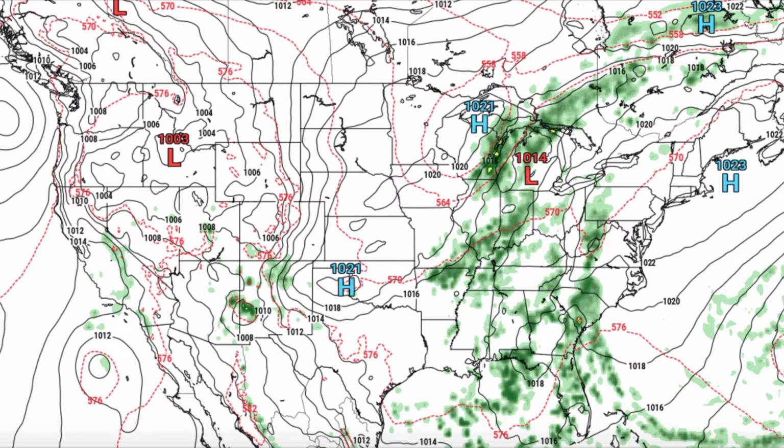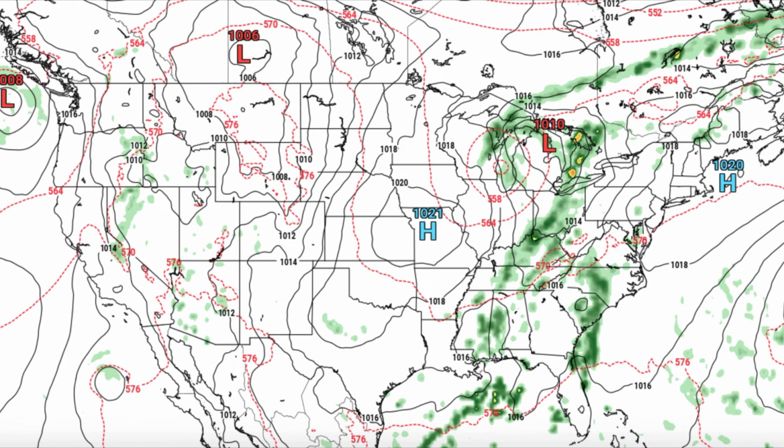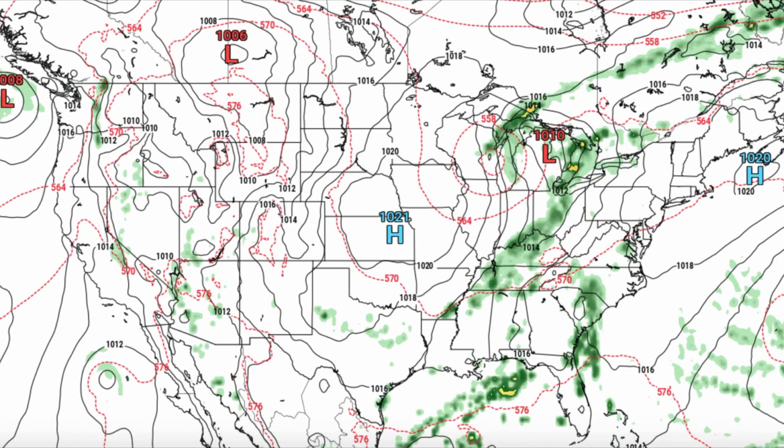And it could potentially be a soggy weekend across the southeast and much of the eastern half of the United States, as we're looking at overall low pressure dominating much of the eastern U.S. with rain pretty much scattered widespread throughout, mainly in the Sunday into Monday.